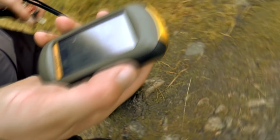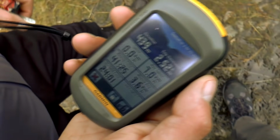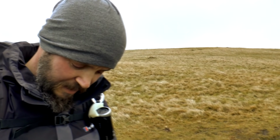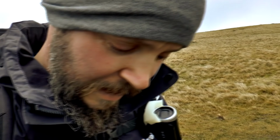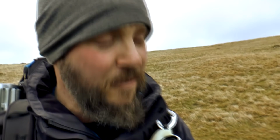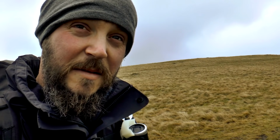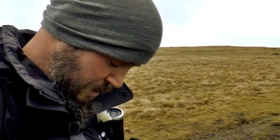This is my Garmin Oregon 200. What I'm trying to do is keep track of average times over different terrains to work out how long it's going to take us to walk a certain distance. Our average moving pace between you and me is 3.6 kilometers per hour over the terrain that we've covered. We've got 700 meters to our next waypoint, which we can't see because it's beyond the crest of the hill. If we're moving at 3.6 kilometers an hour, every 12 minutes we're going to cover 700 metres. So I'm going to set my stopwatch going now, and we're going to walk straight out and see if it takes us roughly 12 minutes to get to where we're going.